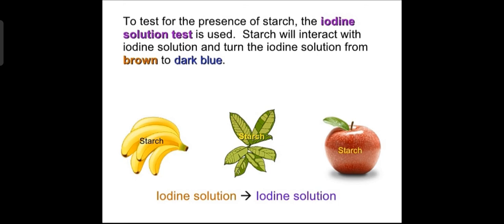To test for the presence of starch, the iodine solution test is used. Starch will interact with iodine solution and turn the iodine solution from brown to dark blue. The sources of starch are a few: banana, leaves and apple.